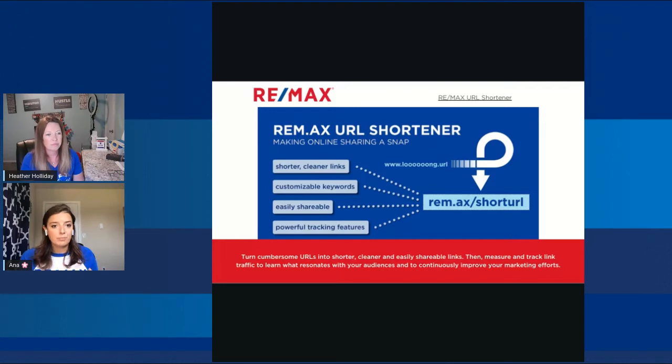I also put the Matterport 3D tour in there. And then if people request more information, again, you get that link. But you can also track these. So you have analytics and see how many people clicked on it, what day they clicked, were they on mobile, were they on desktop, whatever it is.